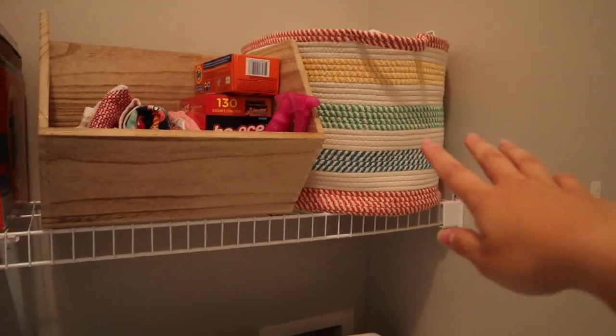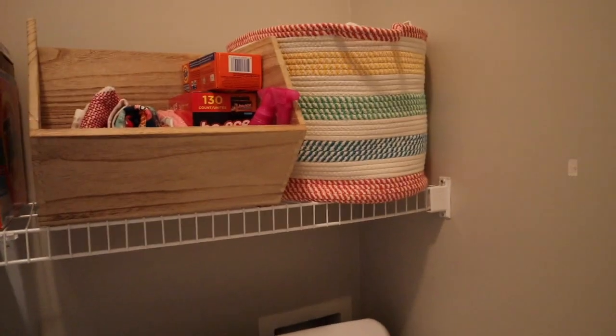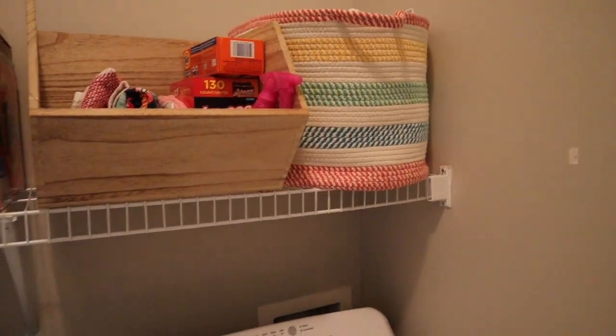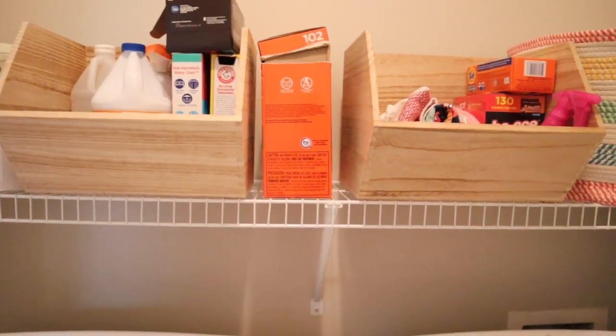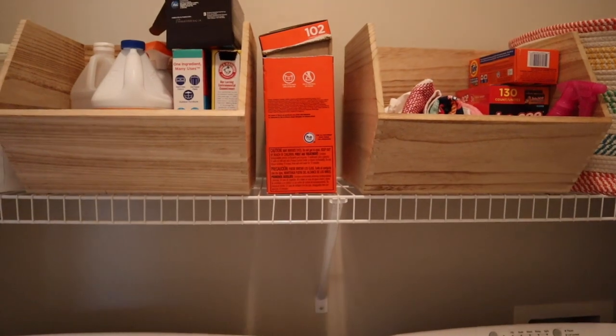Again, another basket. This is what we use for dishcloths when they're dirty and we are waiting to wash them all, so we use that. These two boxes are, I believe, called potato boxes. They're again from Target, and we love them.